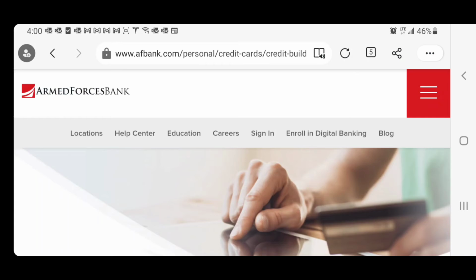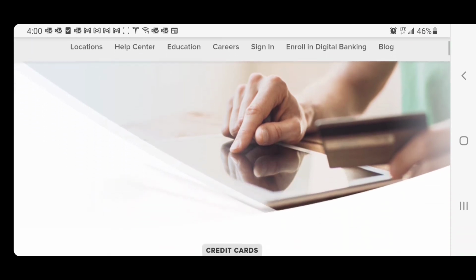Armed Forces Bank helps a lot of military families, but it's one of the few military-based banks that will actually help you even if you're not military or connected to a military person. They'll allow you to use their products and start a savings or checking account with them, and they have a really great secured card program that you can sign up for.